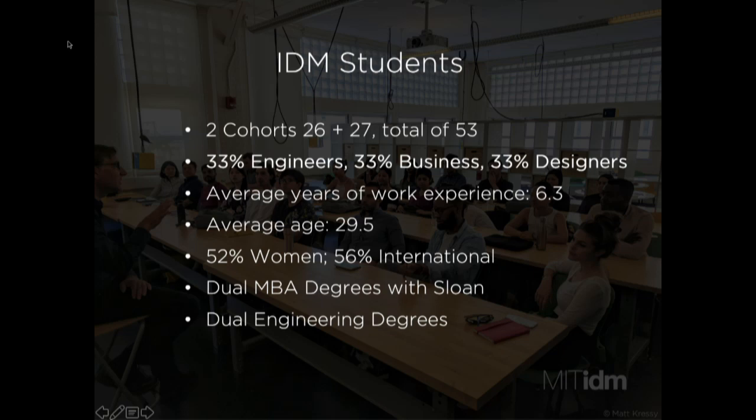The average age is about 30 years old, 29 and a half. We have, at the moment, 52% women, 48% men. We have always been at least 50% women. We've made a commitment to being 50% women from day one. The interesting thing about that is that we've never, ever had to go back and say, oh, we're short on women. We've always, after we've finished our admissions process, without even looking at gender, it was always more than 50% women. So that's been great. We're 56% international, and 44% of our students are domestic.